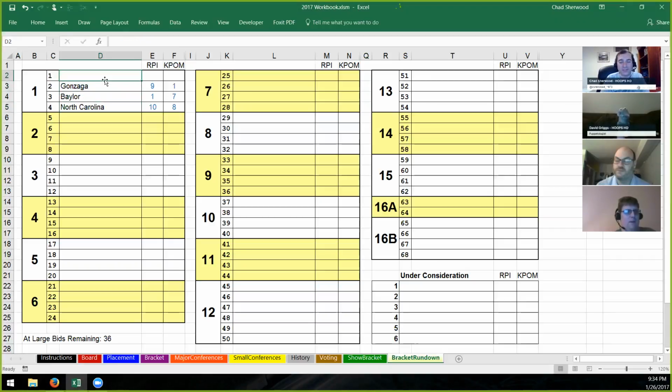What I'd like to do is go to each of you now and tell me if he's right or if he's wrong. And Titel, let me start with you. What do you think of Matt's four 1 seeds there? I like most of them. I think even with the loss, Villanova is a near lock as of right now, and I think also going forward in March. I love undefeated teams, so I think it's time for Gonzaga to get up there. Baylor's only loss of the year, I believe, is to West Virginia, which is nothing to sneeze at.